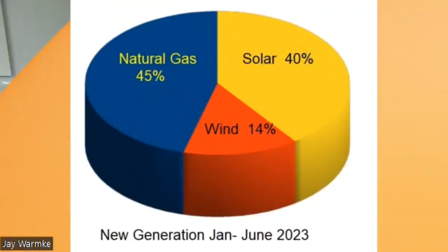And FERC, the Federal Energy Regulatory Commission, just recently released their numbers for the first half of 2023. And those numbers show us a few things. As far as new generating capacity in the first half of this year, natural gas accounted for about 45% of all of the new generation. Solar was 40%, wind 14%, and of course, notably absent, as they probably have been for the last decade, coal and nuclear. So zeros on those two, big goose eggs.